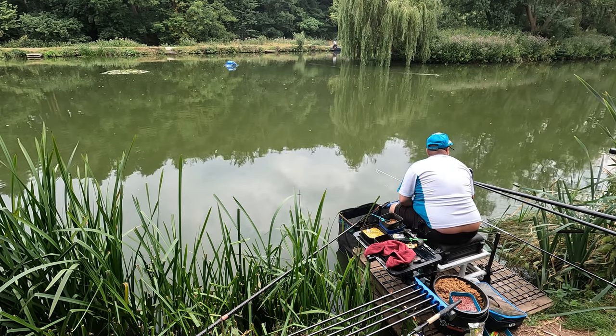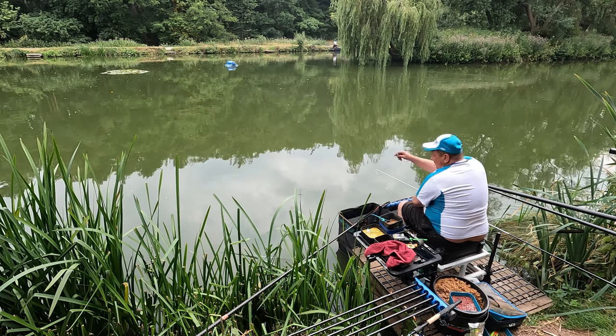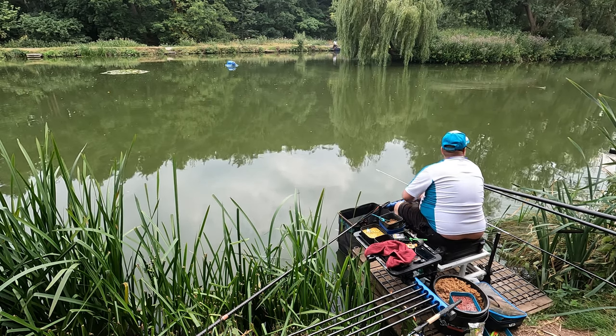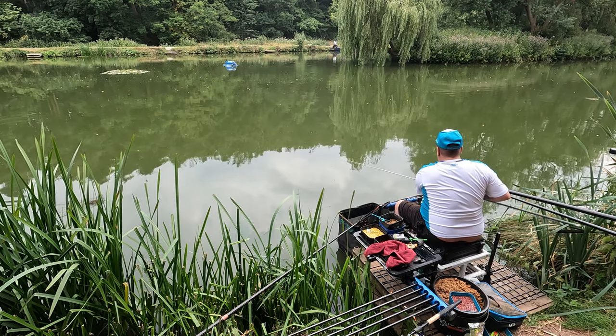So what will you do, wait for swirls? Yeah, in fact, I've just seen a swirl now. But I never come off a feeding fish. I'm not going to entertain it, even though I've seen a swirl. I'm going to try and keep this ticking over on my short line.